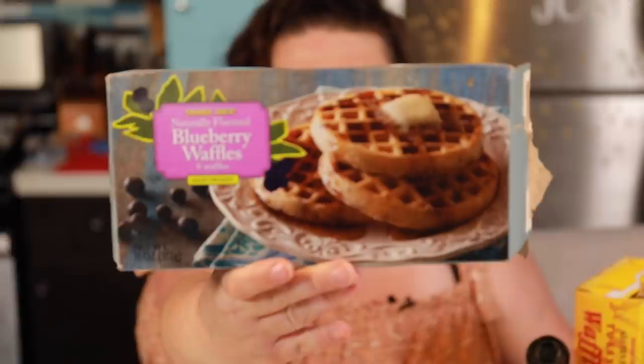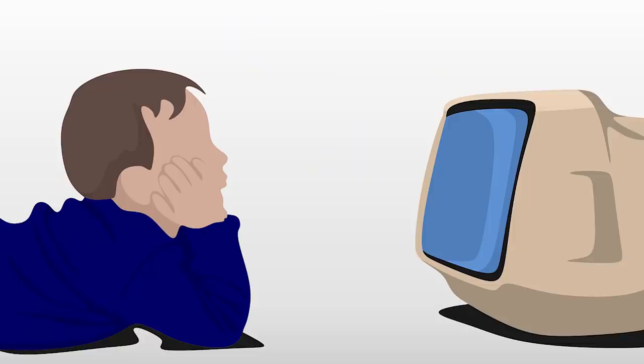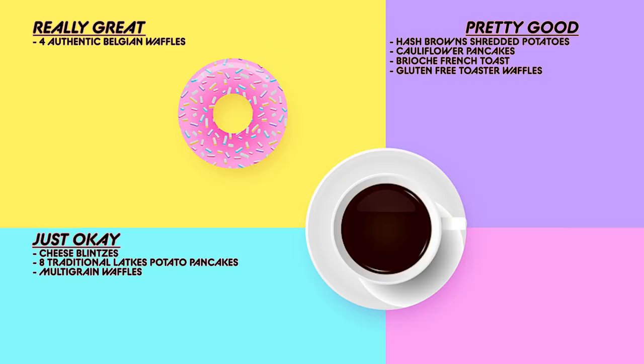Here, these are the blueberry ones. Okay, very dry. They smell like blueberries. Yeah, and you can see there's blueberry chunks in them. The role of blueberry will be played today by blue dye number 40 and some soy. You certainly taste the blueberry. They're good. With maple syrup, butter, hunkering down in front of the TV on a Saturday morning, this would be really nice. This is a perfectly decent substitute. All right, the blueberry toaster waffle's pretty good.